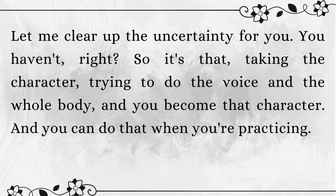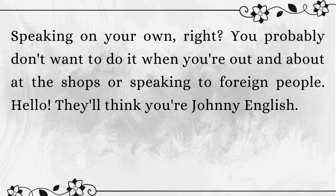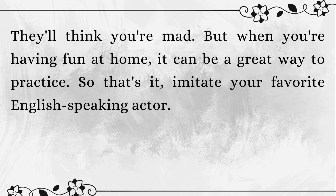So it's that, taking the character, trying to do the voice and the whole body, and you become that character. And you can do that when you're practicing speaking on your own, right? You probably don't want to do it when you're out and about at the shops or speaking to foreign people. "Hello." They'll think you're Johnny English. They'll think you're mad. But when you're having fun at home, it can be a great way to practice. So that's it, imitate your favorite English-speaking actor.